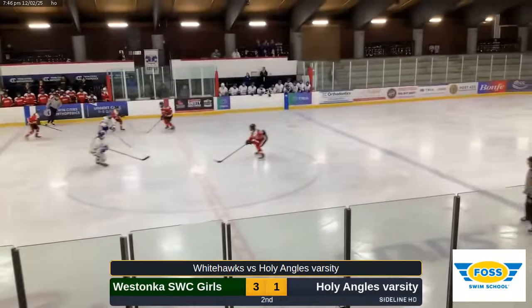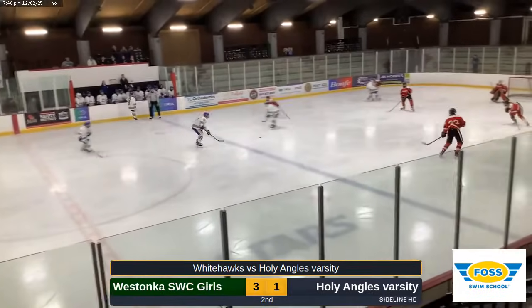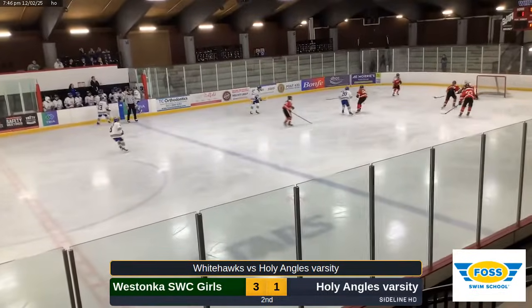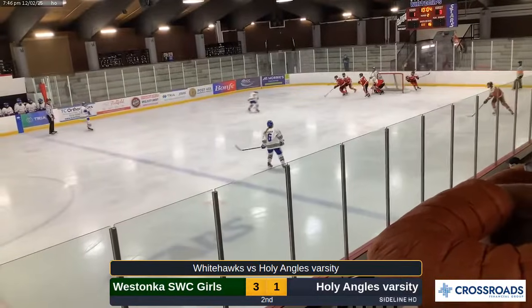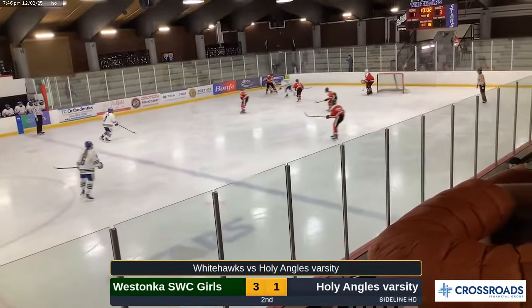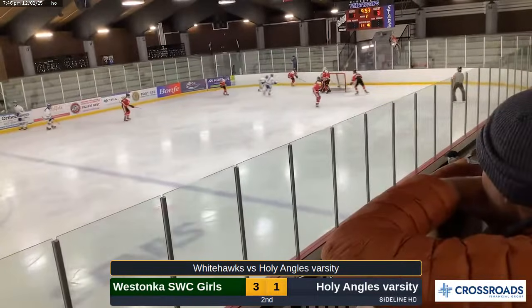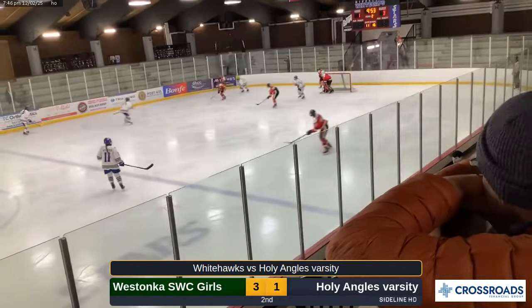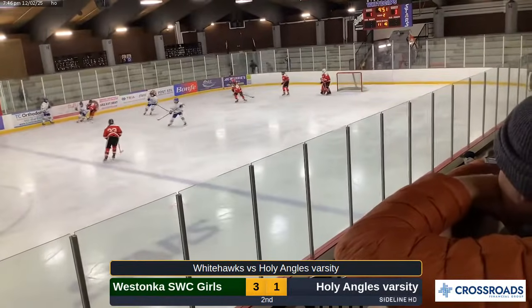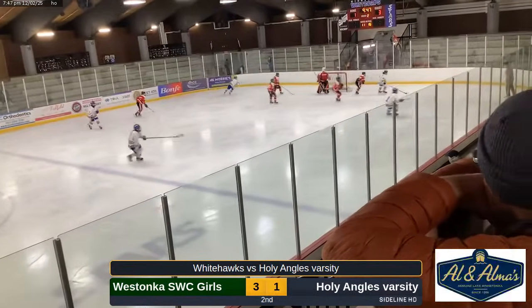Here comes Holy Angels. Into the middle. Omen, good stick on it. Stops that attempt. There's another shot. Up against the boards here. Holy Angels pressing a little bit. Butler having some trouble getting it out of there. She corrals it back, Butler. It's tripped up. Harmer can't control that pass from Kohler. Lizzie, a good stick there. There's a shot up and over the net.